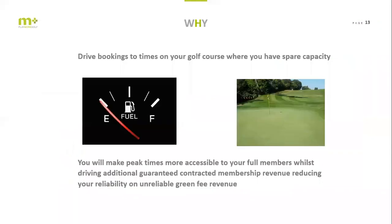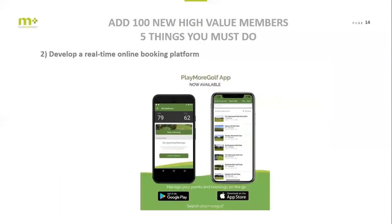The reason for this is to drive bookings to available tee times that you have on your golf course. This makes those tee times more available, so you get to choose a booking window that your flexible members can play within. And this drives people joining and renewing, drives contracted membership revenue to your club, reducing the reliance on unreliable weather-dependent green fee revenue.